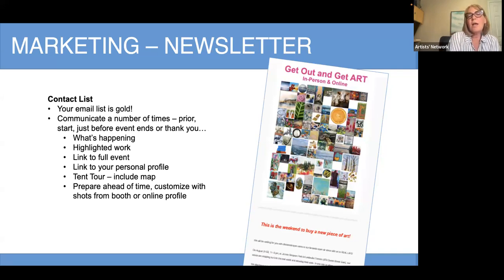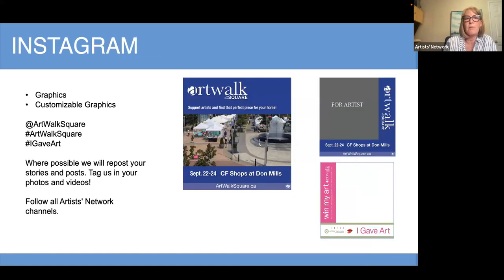There are a lot of different ideas you can do, depending on what's happening. You can highlight your work. I would really suggest you add a link to the full event profile, which would be our artwalkinthesquare.ca website. This says tent tour, but that's sort of a typo. We're not doing a tent tour this year, but really just communicate a little bit about what you're doing, what's different, what you're profiling at the event. So your newsletter is a really important marketing campaign for yourself, as well as it's really important for the Artist Network.